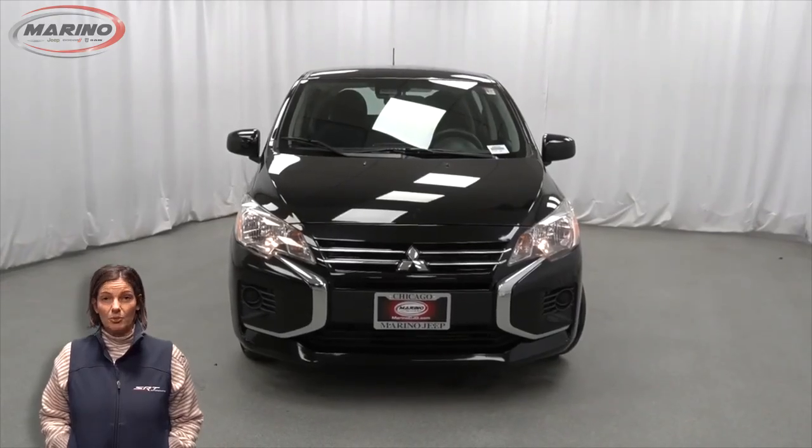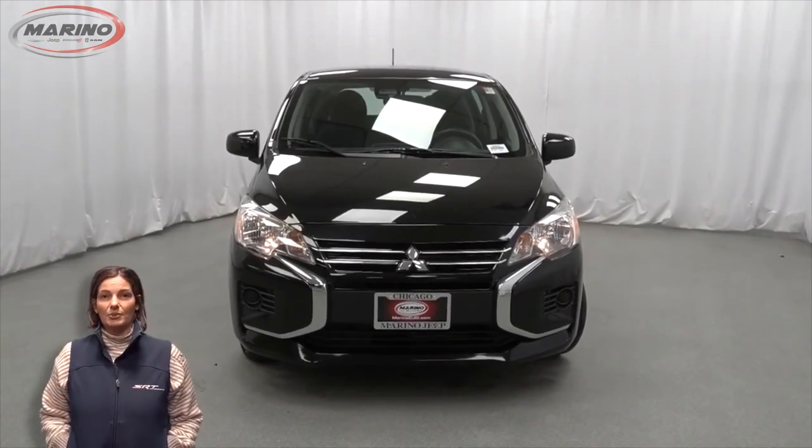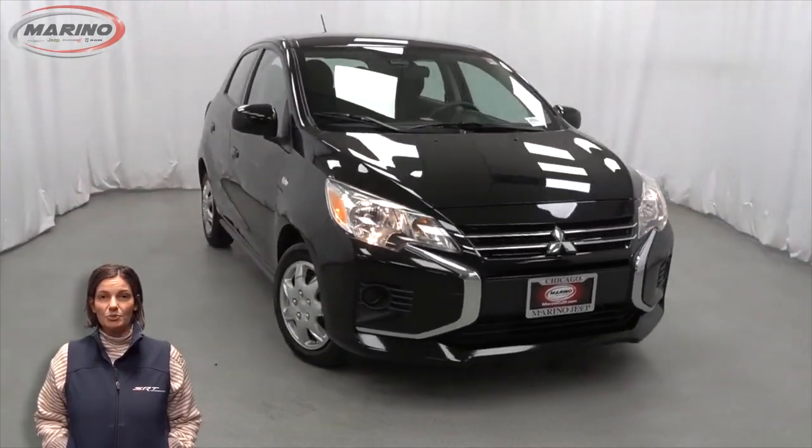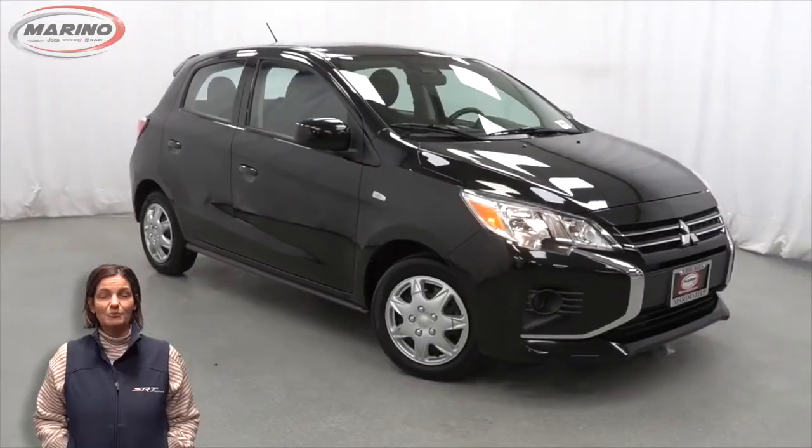Have you been searching for the perfect sedan with safety and reliability without breaking the bank? We'll take a look at this 2022 Mitsubishi Mirage ES in Mystic Black.